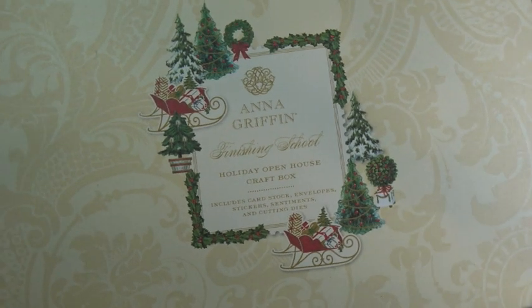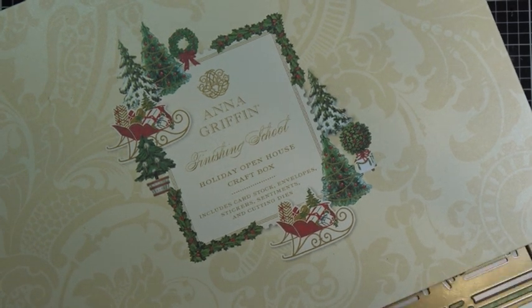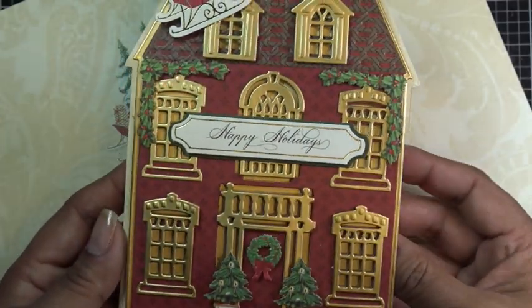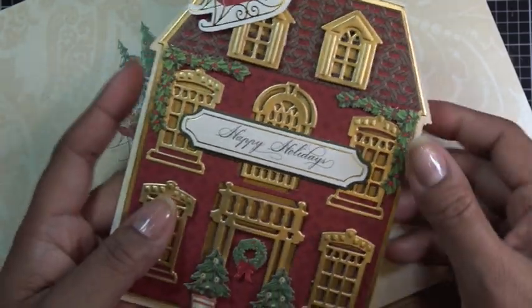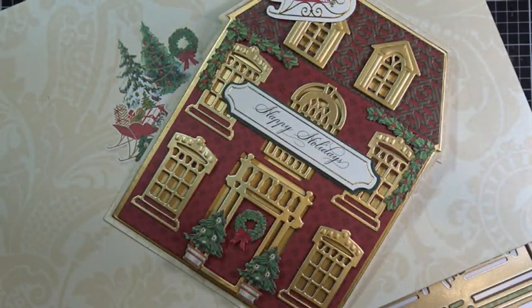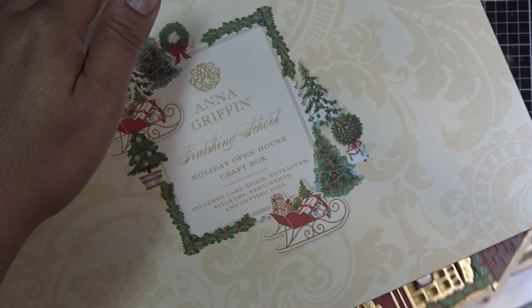But what you guys want to know is the Anna Griffin Finishing School Holiday Open House Craft Box is available. It is $49.99, I believe, or $49.95, and it's the one that makes the open house that I had reviewed, and you guys were so bummed out because some people skipped it and some people just never signed up for the finishing school, so they were never able to get it. Sorry, I got tongue-tied there. So this is available. I never tell you guys to do this or that, but I know it's probably going to sell out, because of the interest I saw when I reviewed it. People were going crazy for it.